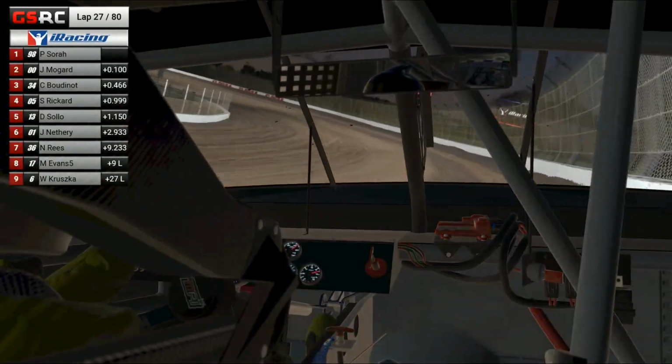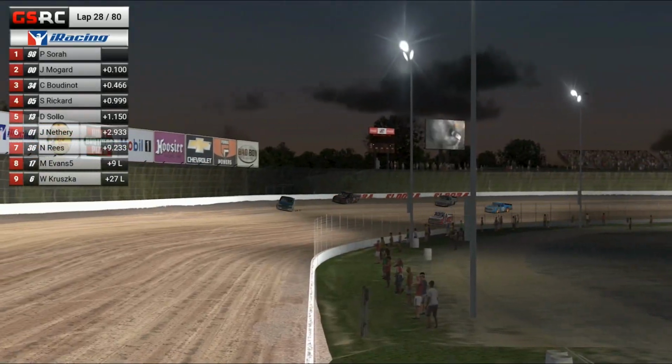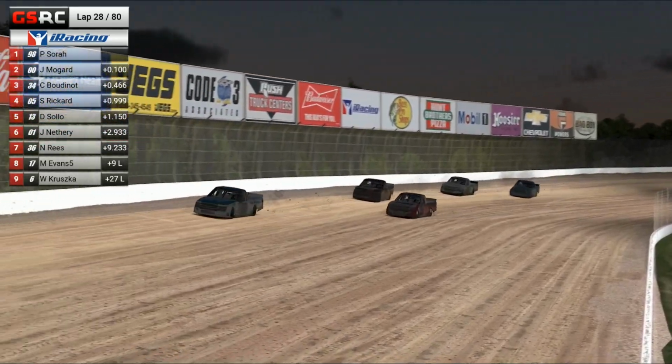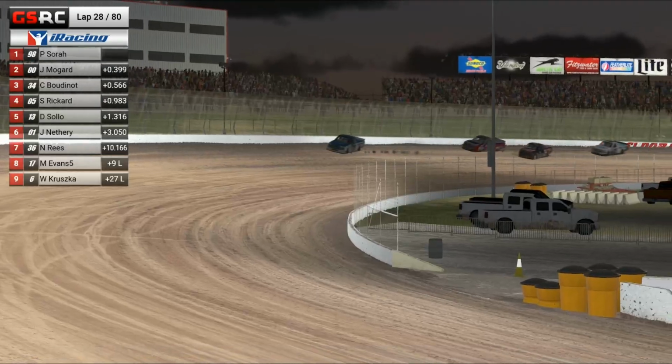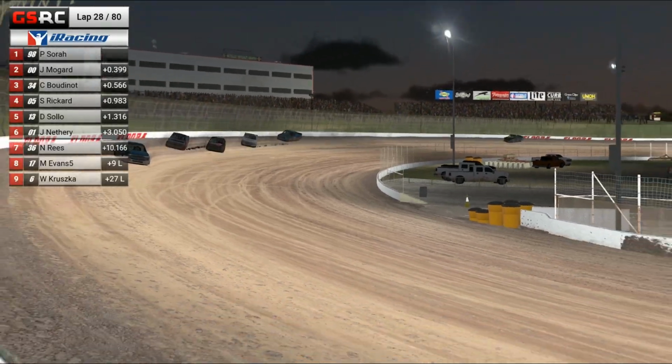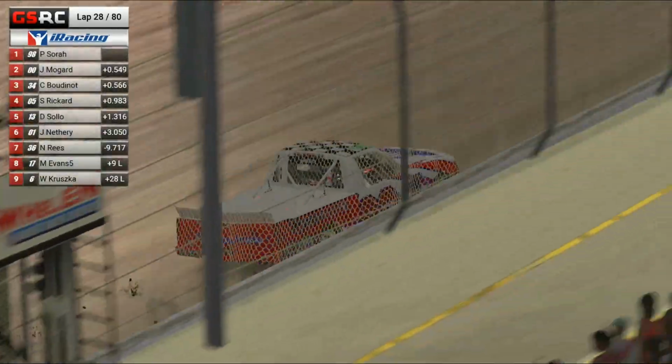Corey has to be licking his chops as both the trucks in front hit the wall. Now Corey Boldenot is in the wall. Sora tries to pull away. Mogart straightens it out right across the nose of the 34. The 00 nearly scrapes the wall. Again, wall taps it, damages the right rear. Now the cushion for the race lead, up to half a second.